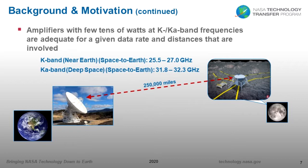There are also frequencies designated at X and S band, but I will focus on the higher frequencies in this webinar. The near Earth region, which means a distance of about 2 million miles from Earth, typically uses K-band, and the downlink frequency is in the range of 25.5 to 27 gigahertz. For deep space, that is for distances beyond 2 million miles, the downlink frequency is in the range of 31.8 to 32.3 gigahertz. In this webinar, I will present the combiner that we developed in the 31.8 to 32.3 gigahertz range, and I will also point out how you can extend that to other frequency ranges.